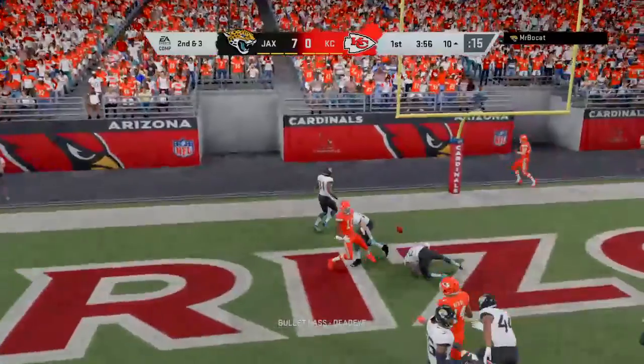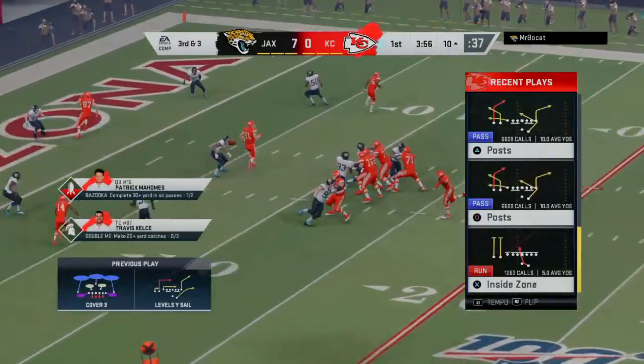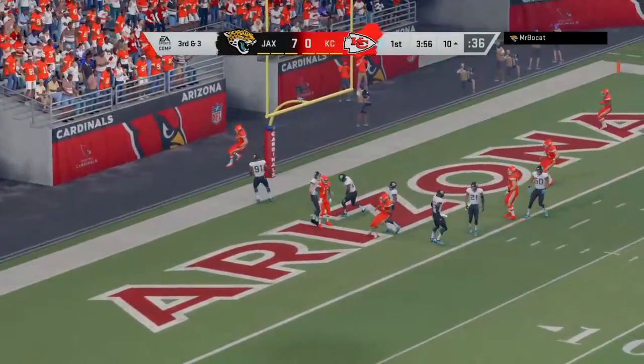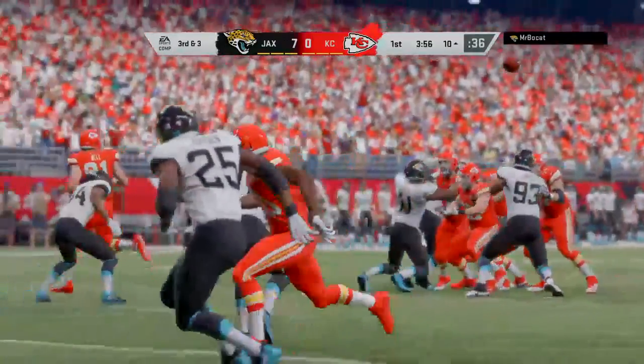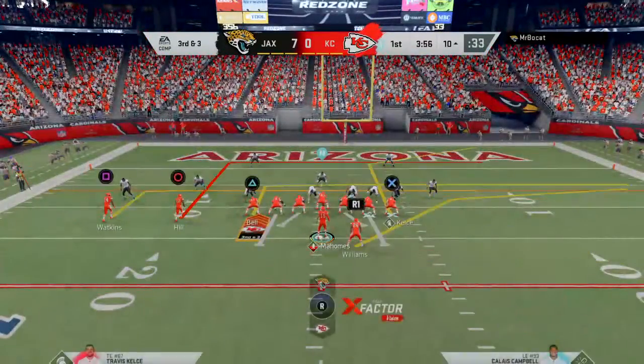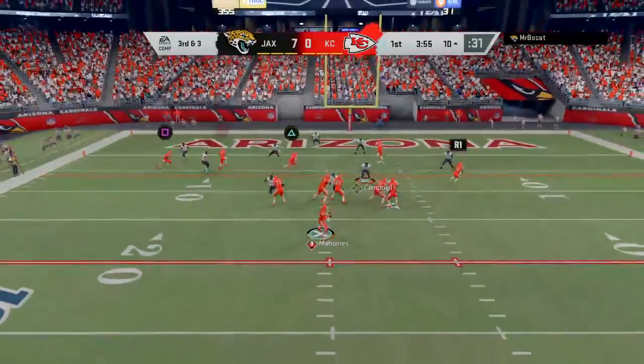Throwing on 2nd and 3. Mahomes. And not only did he drop it, he dropped it in the end zone. Not sure what happened out there, but it looked like the timing was a little off on that throw. Well, you know I'm a defender, so what am I going to say? Great defense. Darn right. They did something to disrupt that timing.